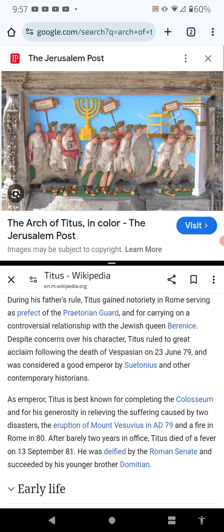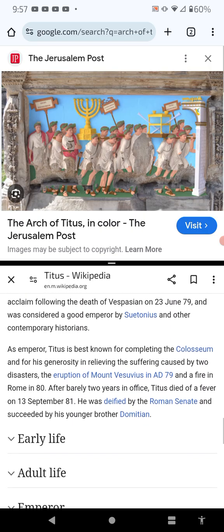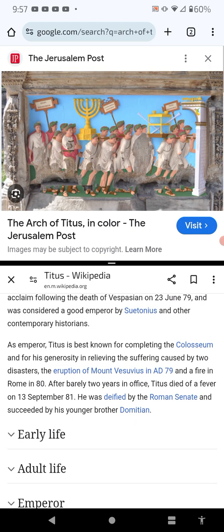Going back into Titus's reign, as Emperor, Titus is best known for completing the Colosseum and for his generosity in relieving the suffering caused by two disasters: the eruption of Mount Vesuvius in AD 79 and a fire in Rome in 80. After barely 2 years in office, Titus died of a fever on the 13th of September 81. He was deified by the Roman Senate and succeeded by his younger brother Domitian.